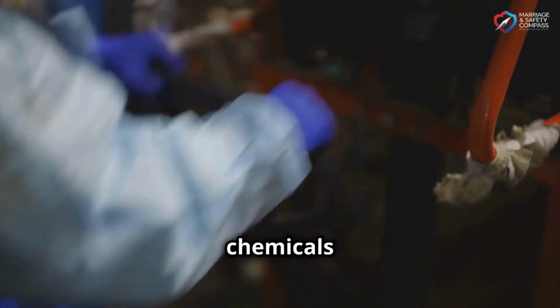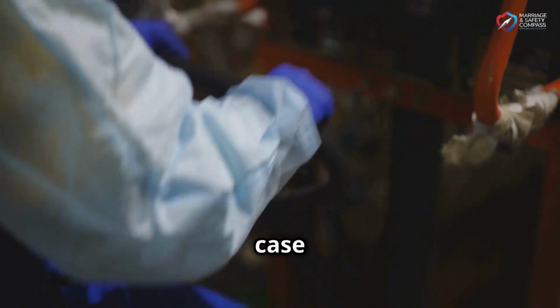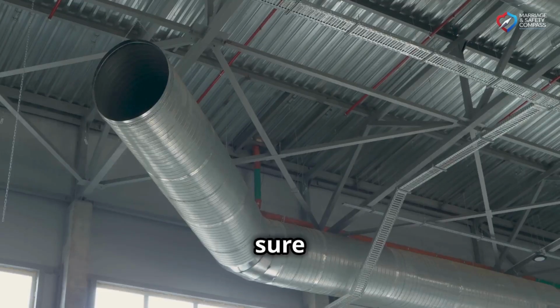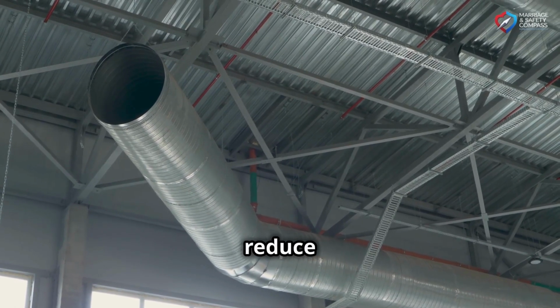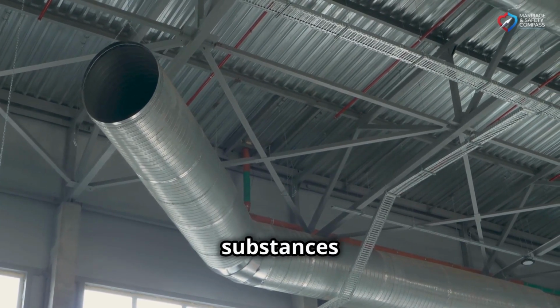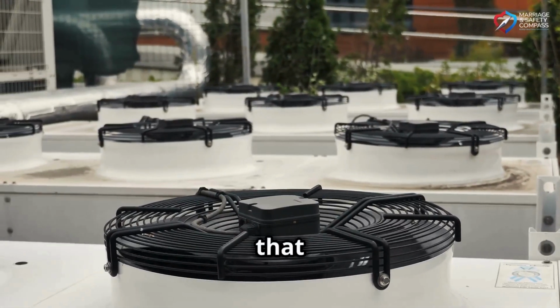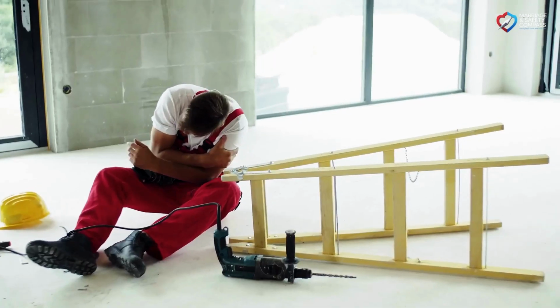Know how to handle chemicals safely, dispose of hazardous waste properly, and what to do in case of an emergency. These steps are crucial for your safety. Make sure your workplace is properly ventilated. Good ventilation helps to reduce the concentration of harmful substances in the air. Good ventilation can make all the difference. It ensures that you are breathing clean air, which is essential for your health and well-being.